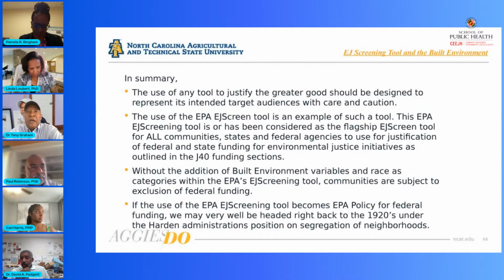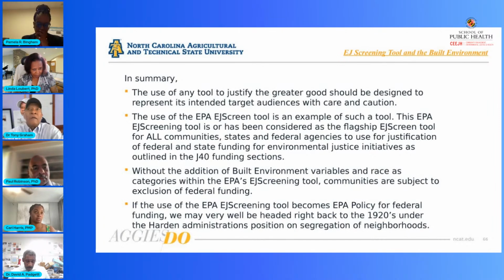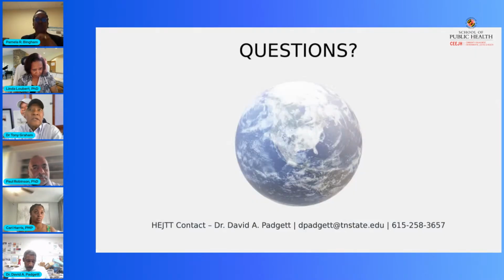And I can think that without the addition of the built environment variables or indicators, in addition to the race, as has been talked about previously, our communities are going to be subjected to some exclusion of these federal fundings. And if the use of the EPA screening tool becomes federal policy, we very well may be headed back to the 1920s under the Harding administration's position of segregation of our neighborhoods, using highways and byways as a tool and instrument for segregation of our neighborhoods. And so, thank you so much. I move on to the next presenter.